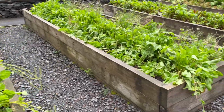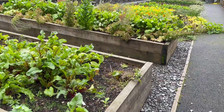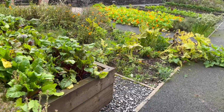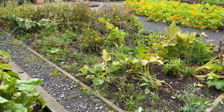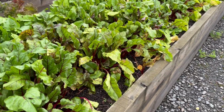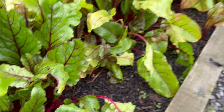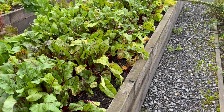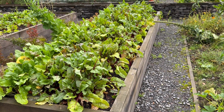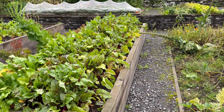If we keep going in this direction, we have got some more beetroot. I guess they must use a lot of beetroot in the cafe here. It does say on the information that they use their produce in the cafe. And here this beetroot looks a little bit more established. It's certainly bigger on top, but still quite small underneath, just about swelling up. This is a problem that we've had on our plots this year, where it took a long time for the beetroot to bulk up into decent sizes. So it's interesting that the same thing seems to be happening around here.